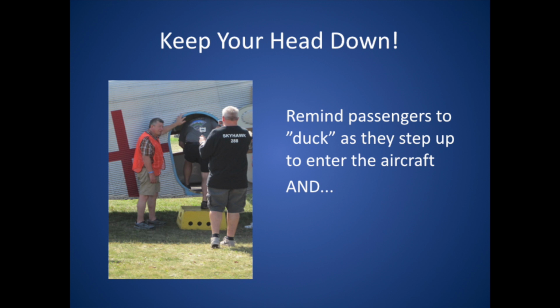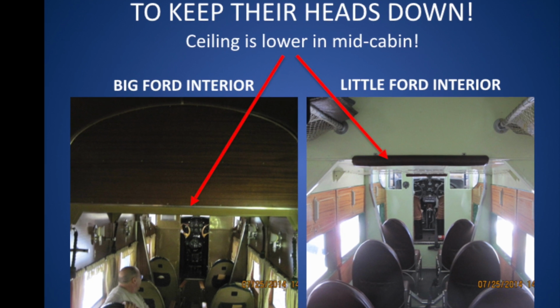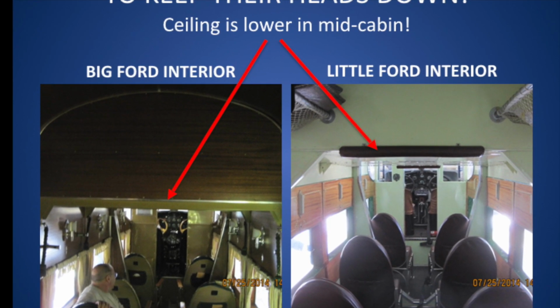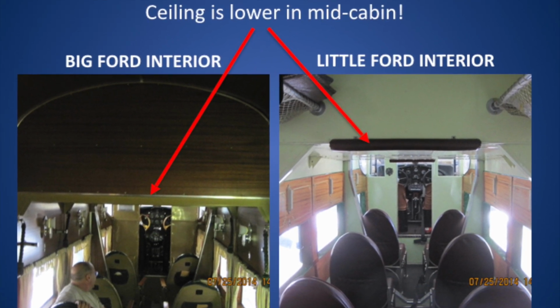The bench handler. As the passengers enter the aircraft, they will step up onto the yellow bench. The bench handler should remind the passengers to keep their heads down as they enter the aircraft and keep their heads down as they pass up and down the aisle. The cabin ceiling is lower in the mid-cabin area to accommodate the wing box structure. It is essential to keep one's head down to avoid a bump on the head.